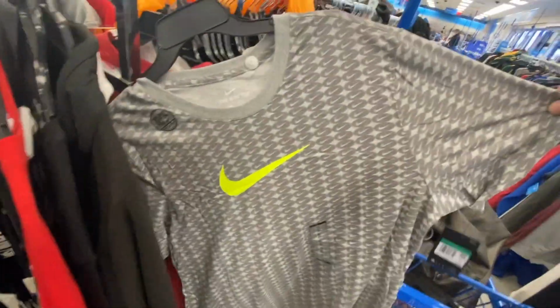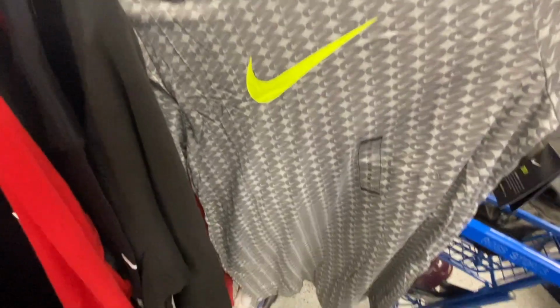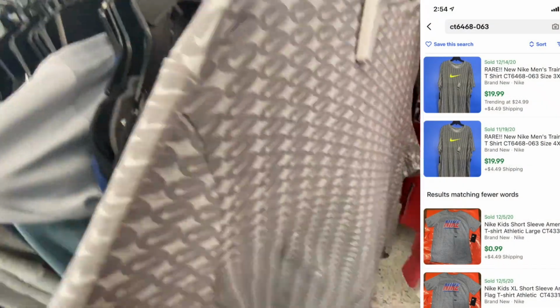I'm going to show you this shirt just because I thought it was pretty cool. It's an all over Nike swoosh print t-shirt. Not a whole lot of money here for resale, but your Nike retail was $25. I don't think there was a Ross price on this one, but usually these shirts are $9.99. They're selling for about $19.99 on eBay.